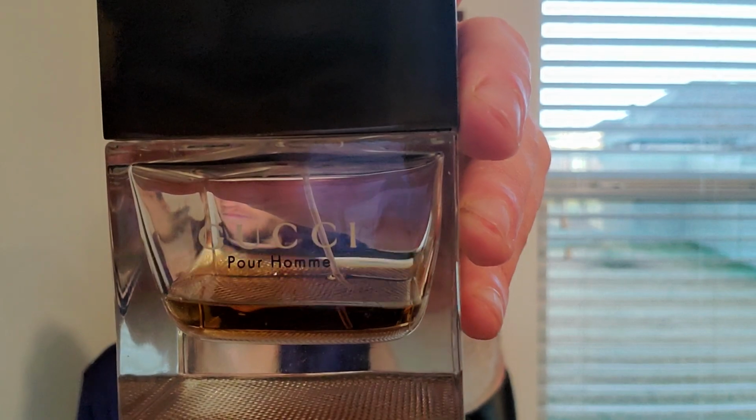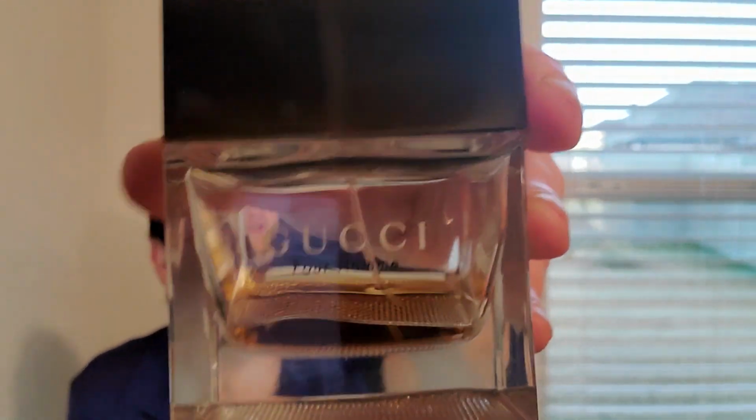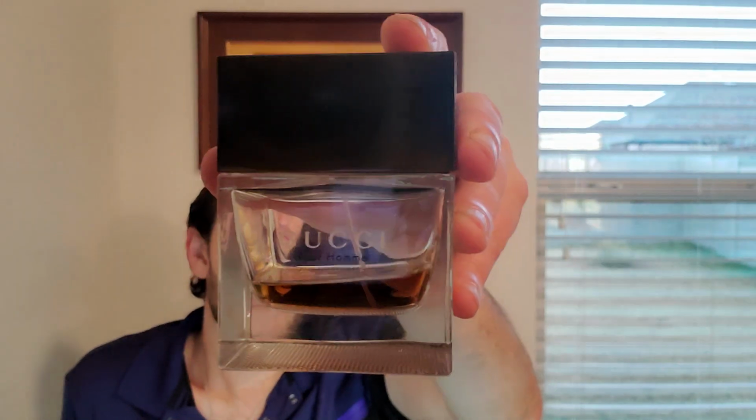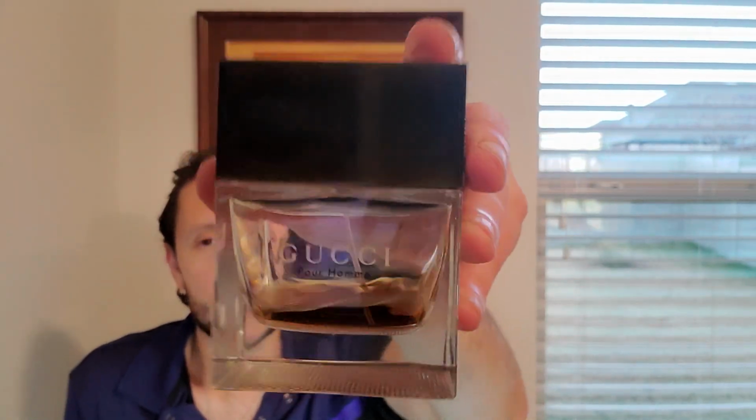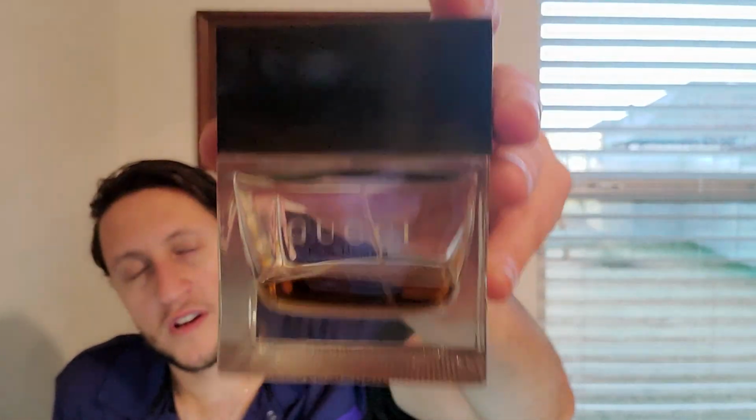Okay. Next is a Tom Ford release, not a Tom Ford fragrance, but a Tom Ford release when he was creative director at Gucci. And this is Gucci Pour Homme, the original. This is an icon in the fragrance community. This is a unicorn. This is something that people will spend $500, $600, $800 a bottle. As you can see, I bought a partial. I didn't use all this.